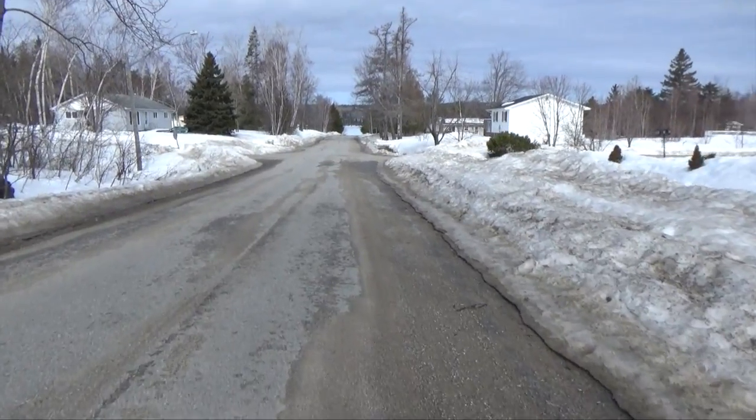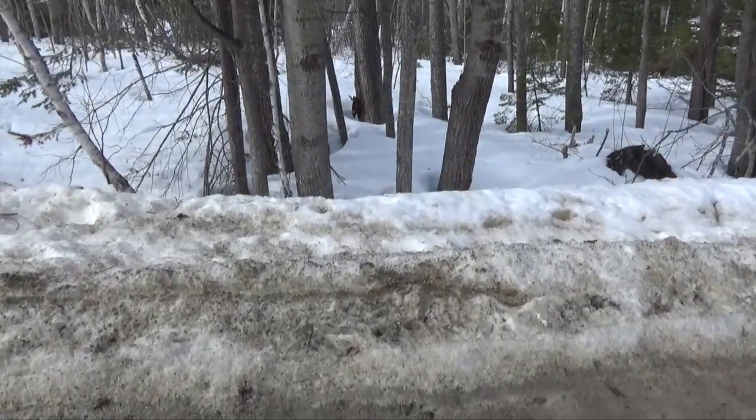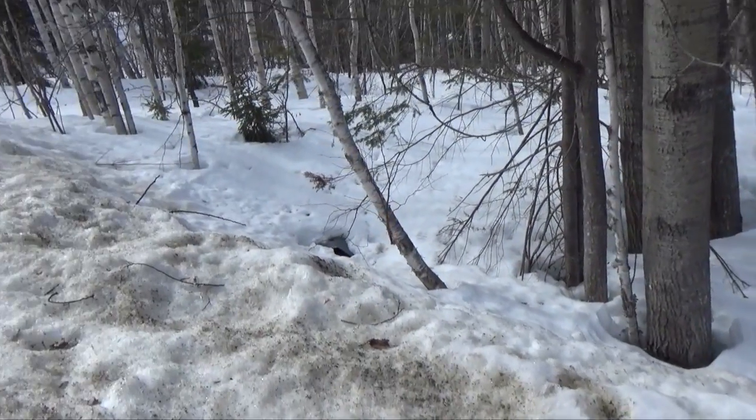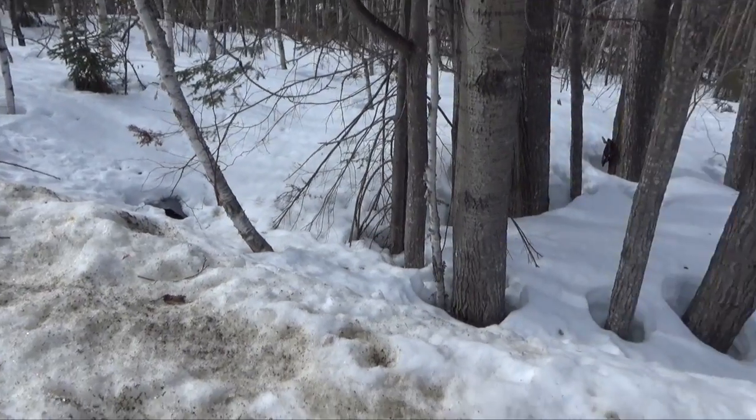When I was about 14 years old, there used to be a spring. It used to come out right here. Now there's a culvert pipe there. I wouldn't want to drink anything coming out of there. Not untreated anyway.